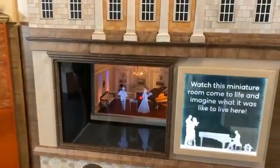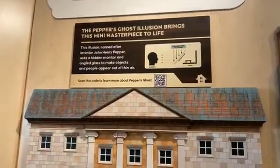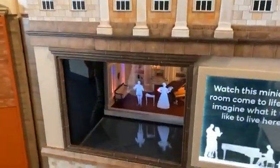We also have some more information. If you're really interested in how we made this illusion come to life, we have a great blog on our website where you can learn more about how the illusion works, because it's pretty cool.